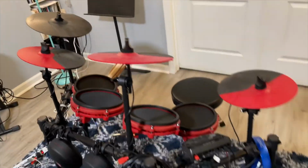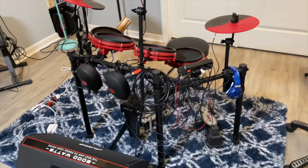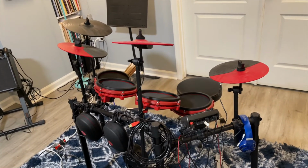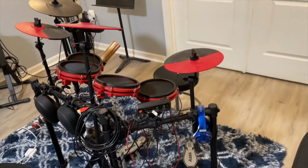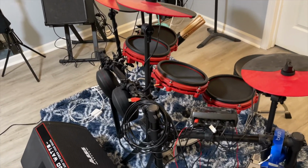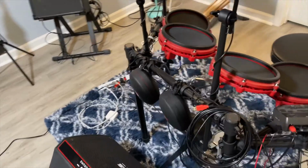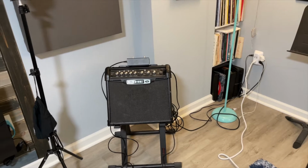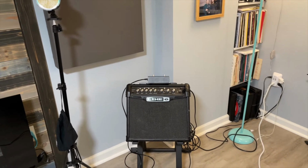My electric drums, which is Alesis Nitro kit. I like the red and black. I feel like it's different, especially considering they're electric drums. And it's just something for me to kind of mess around with, and it's good for recording and just, like I said, messing around. And a little practice guitar amp that I use occasionally.